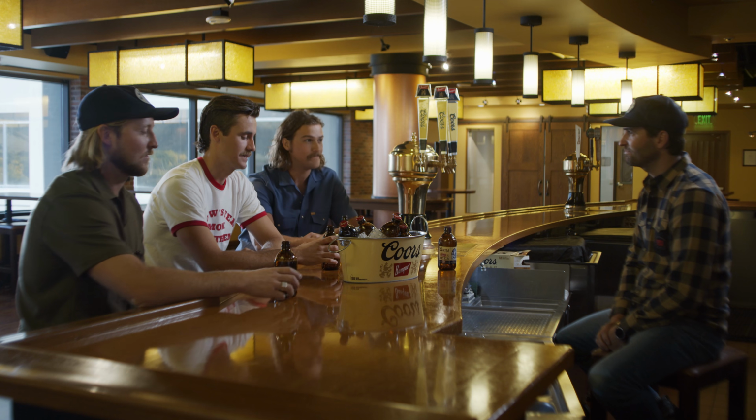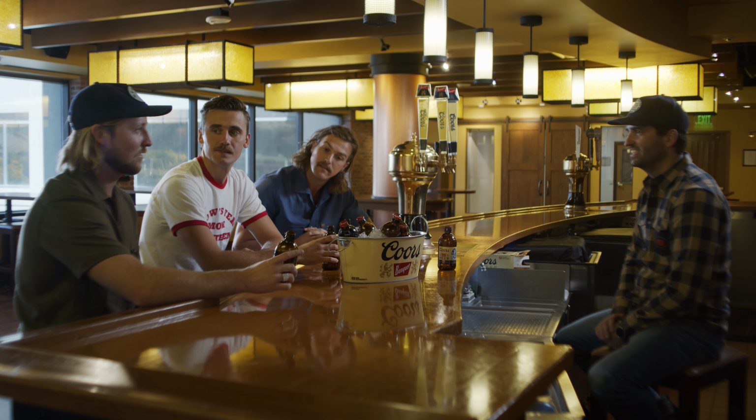Absolutely. And this was the first beer that Coors ever came out with, right? Yeah, this was the beer from 1873. The brewery was founded back then by my great-great-grandfather, Adolph Coors, and that's actually 3 years before Colorado was even a state. Dang. Which is crazy. Golden was also the capital of Colorado for a while, before it moved to Denver.